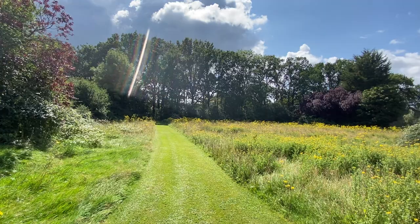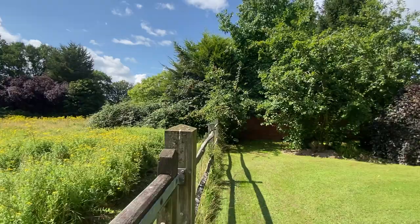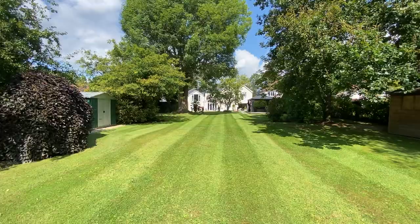If I look just through those trees over to the southwest, that is Winton's Fishery. So if anyone lives locally or is a fisherman, Winton's Fishery is probably one of the most premier fishing lakes in the south of England. It's got record catfish, record carp, huge tench and pike in there. It's a fantastic fishery. Very, very expensive place to go fishing, so it doesn't attract the riffraff, but a lovely place.